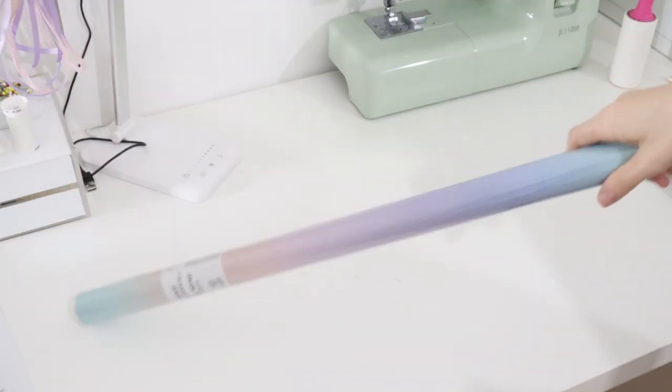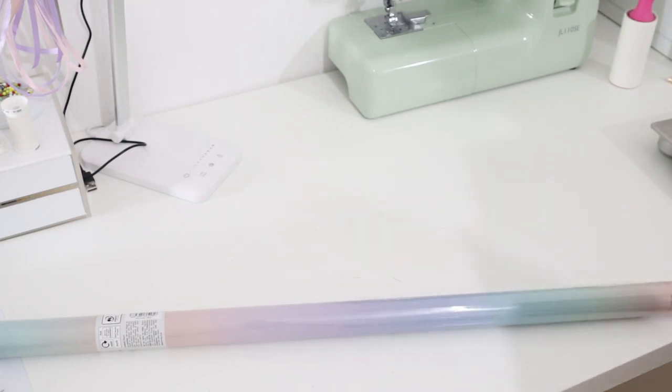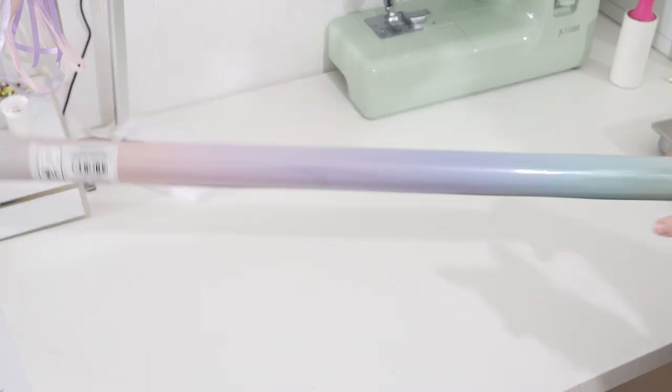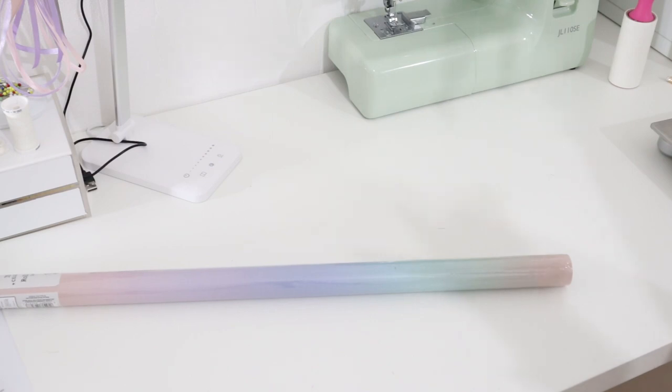My tissue paper still hasn't arrived from the other place. It should have arrived today and it hasn't, so I'm not having much luck with that. But I thought I'd wrap it up in this nice paper instead. It's just to have something inside the box so that it's not just a dress in a box.